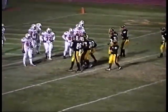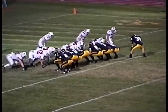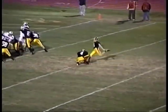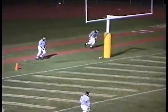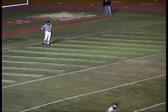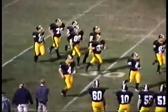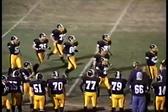Bettendorf just coming right after him. Bettendorf's running a heck of a lot of plays already this first half, and their good mixture of play-action pass and running game right now has been a big factor, and they have taken control of the game early in this game, Pete. Donnie Connor will be in to try his second extra point of the game.